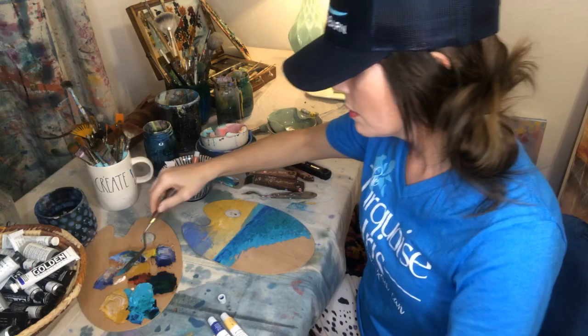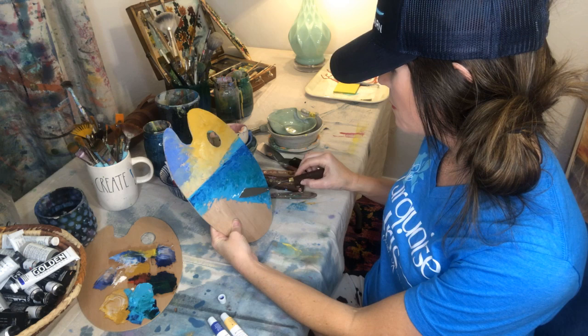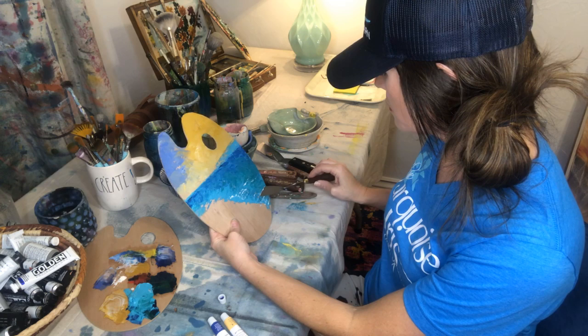Your comment, Lena, about something. So now I'm going to get just a little bit of white, and I want to add just some water texture here, as if the waves were kind of coming up, especially in the front.